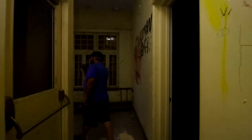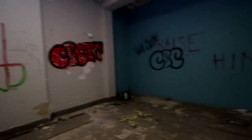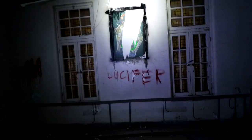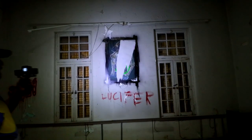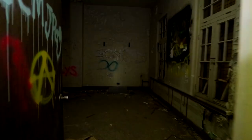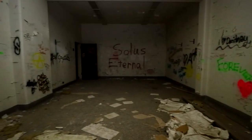I always loved this archway. Big room. Somebody ruined that. There was some artist going around doing these little murals in the buildings. It was pretty cool, and people ruined it. There was one in the other room as well. So much graffiti in here.